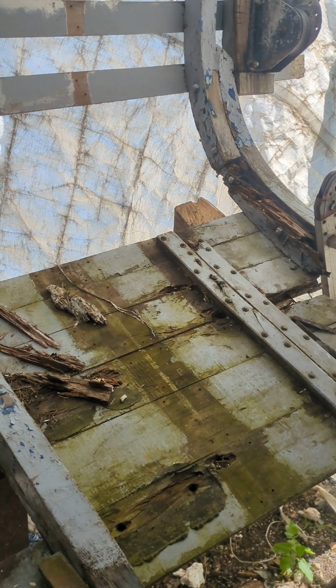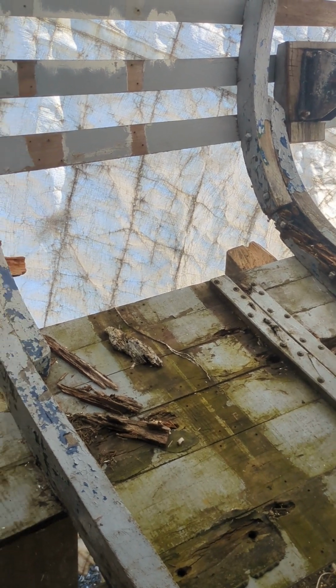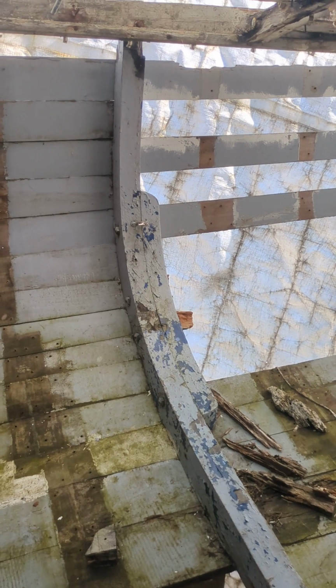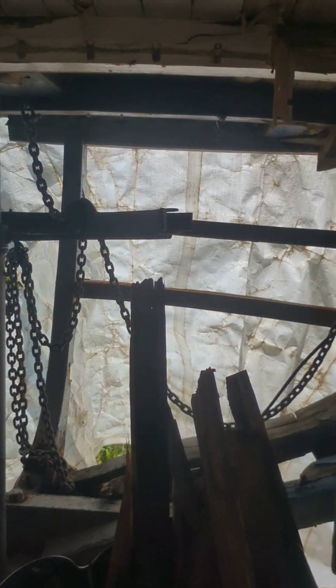So over the coming weeks, hopefully with some help, I shall be taking this part, reshaping this side back to where it's supposed to be, pulling it in where it needs to be, pushing it up from underneath, and so on and so forth, and then rebuild the transom framework as well. So that's what I've got to do.